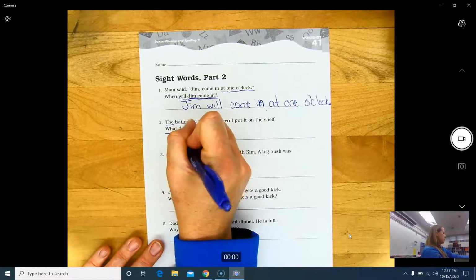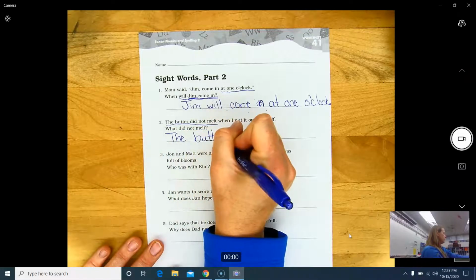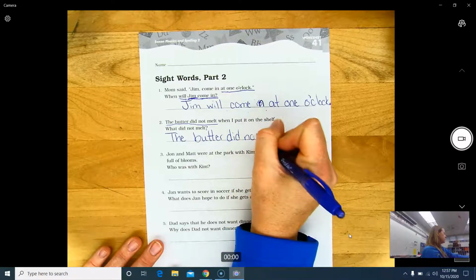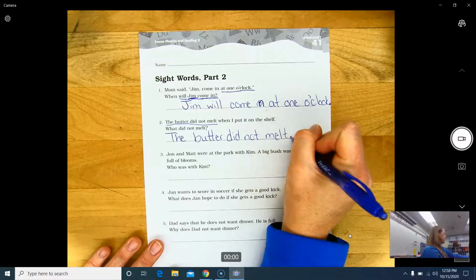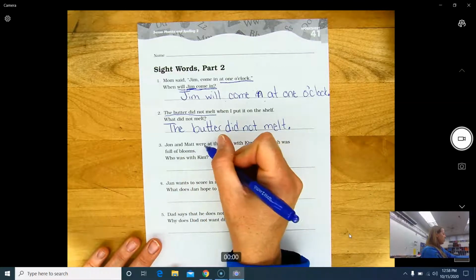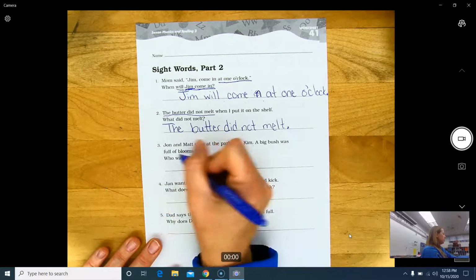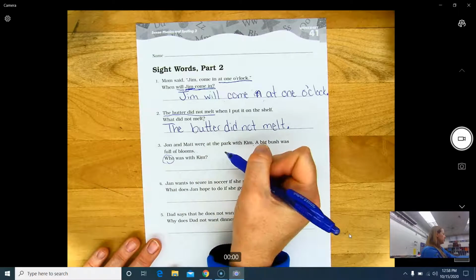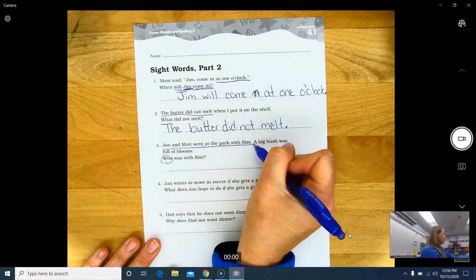There's the answer right there in a complete sentence. The butter did not melt. Period. John and Matt were at the park with Kim. A big bush was full of blooms. Who was with Kim? So who was with Kim? John and Matt were at the park with Kim.